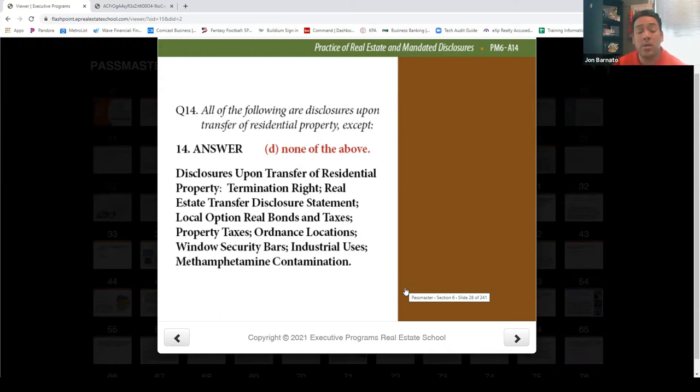You gotta disclose whether it's close to an ordnance location, which is where the military would bomb or shoot things for practice. Window security bars, if there's industrial uses on the property, or if the property has been declared a meth lab. Those are things you must disclose in the state of California.